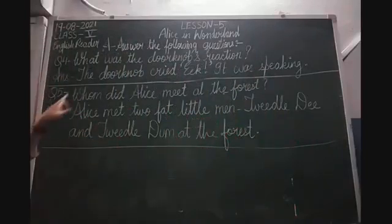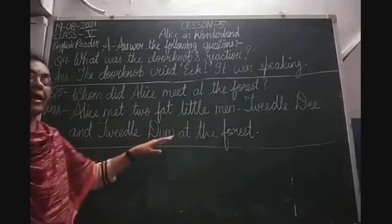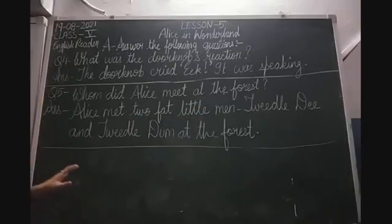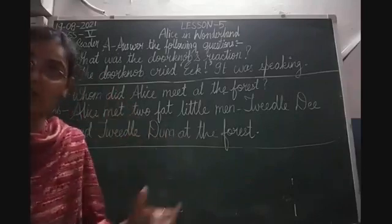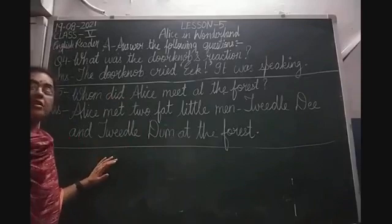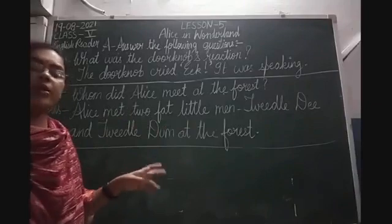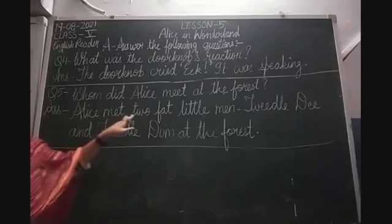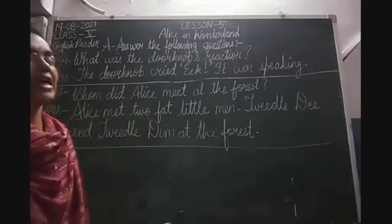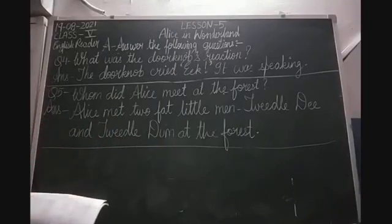Whom did Alice meet at the forest? The answer is Alice met two fat little men, Tweedledee and Tweedledum, at the forest. When she went through the tiny door out of the corridor, she found herself at the edge of the forest, and then the moment she started moving after the rabbit, two fat little men blocked her way. What were their names? Tweedledee and Tweedledum. So the answer is Alice met two fat little men, Tweedledee and Tweedledum, at the forest. I hope all of you have written.